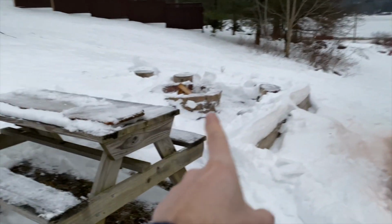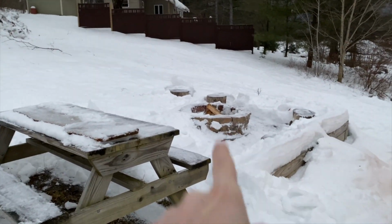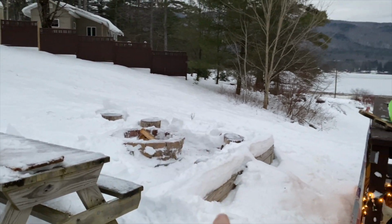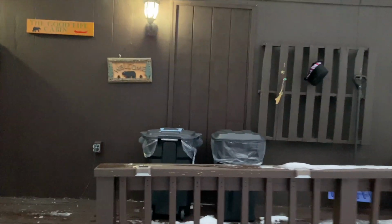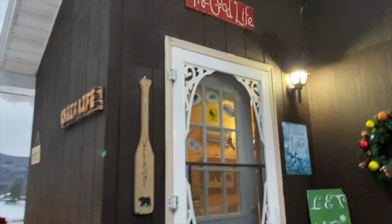I just actually dug this out of snow. It's about a foot of snow on the ground, so a lot of snow. We're going snowmobiling in a few days, so hopefully that snow is still around. But this place is adorable. It's called the Good Life Cabin.